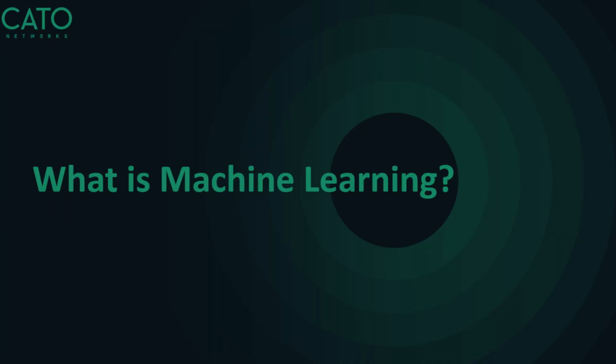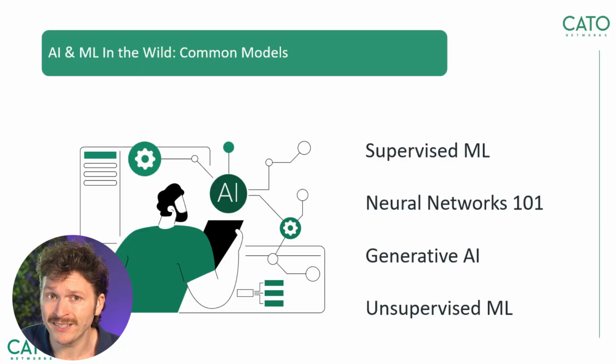So let's start at the beginning with ML, machine learning. Machine learning is essential to how Cato Networks handles and secures massive volumes of traffic across a global network. Every day, our system processes billions of data points, forming a corpus that's used to identify and mitigate threats. Depending on the nature of the task, we apply different types of machine learning: supervised learning for labeled insights, unsupervised learning for pattern discovery, and generative AI to create predictive threat models.